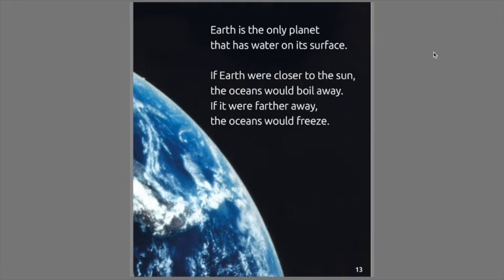If we were any closer to the sun, the oceans would evaporate, and if we were any further, they would freeze solid. Do you guys think we could live on a planet where the oceans were frozen solid? Probably not. No, if all the water was frozen solid, we wouldn't be able to get drinking water.